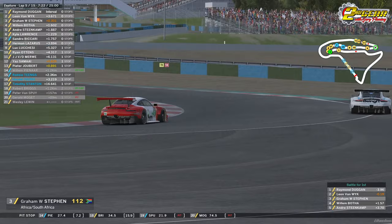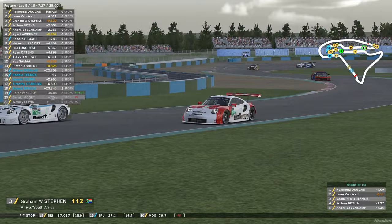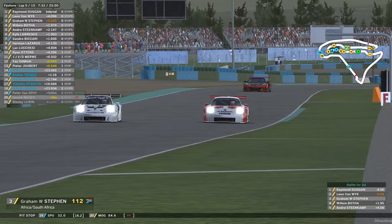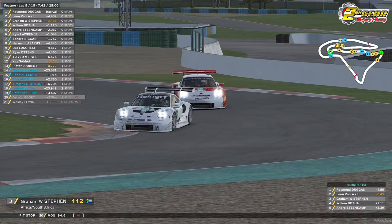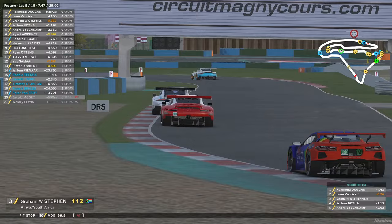7.5 minutes into this 25-minute race number two, top 10 invert, lap number five, round number five, season number nine, at Magny-Cours. And this is brought to you by Second Gear Productions in conjunction with Mr. Luke Lucchese, the new comeback kid, who is putting this all together for us. So Graeme Stephen on Leon van Wyk, that's a lovely battle.